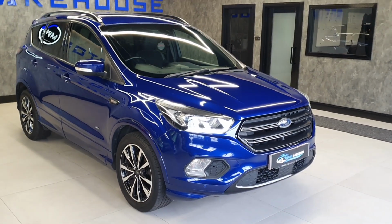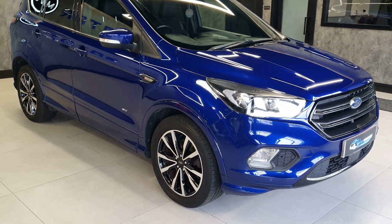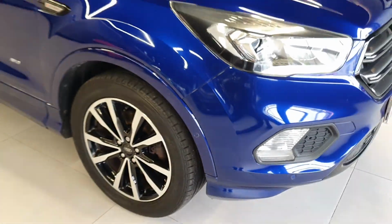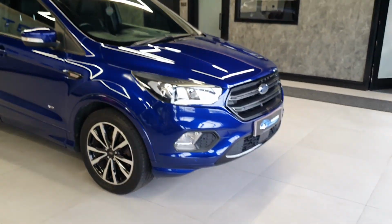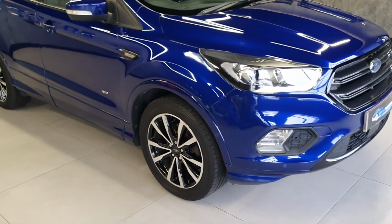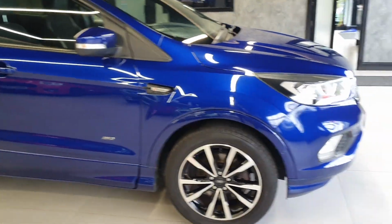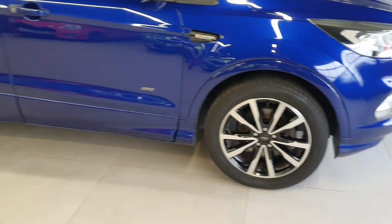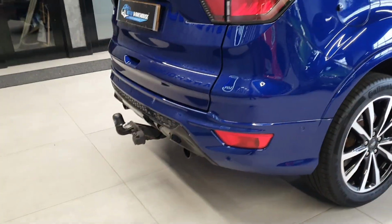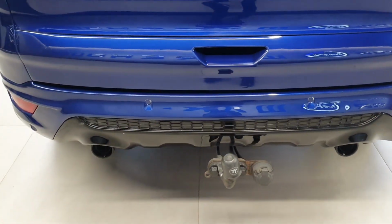Specification on this being an ST line model comes quite highly spec'd as well. So starting from the outside, you've got both front and rear parking sensors. You've got an auto parking system, which has to do with these sensors here, and there's one on the back as well, which tells the car how wide the gap is for it to park into. It's got xenon headlights up front, front and rear fog lights, full external black pack, full ST line styling. So you've got the front lower splitter, you've got this side skirt on the doors, and a gloss black rear diffuser, twin exhaust system, and it already has a tow bar fitted.